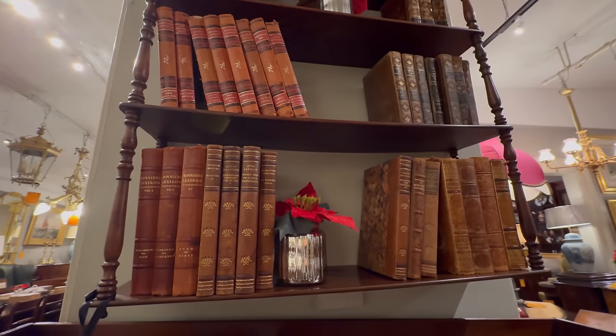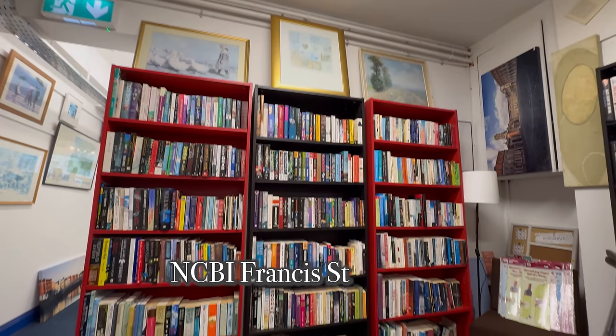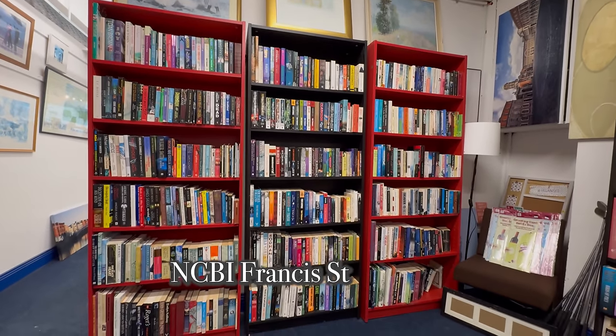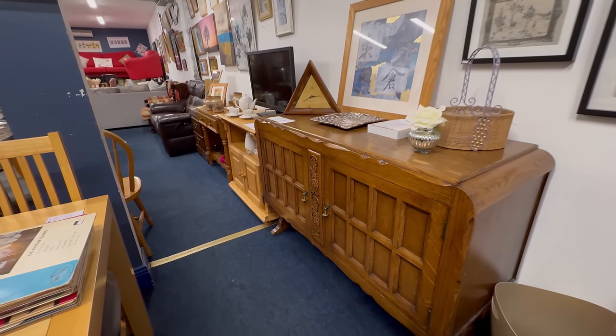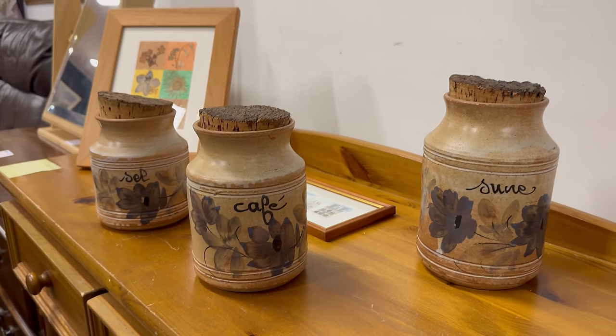So I kept my camera very close to my chest just in case I knocked anything over, because I would probably need a mortgage, another mortgage, to pay back anything I had broken.